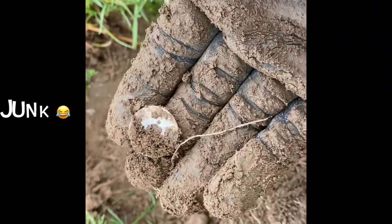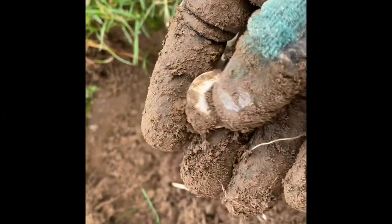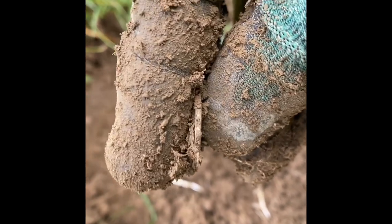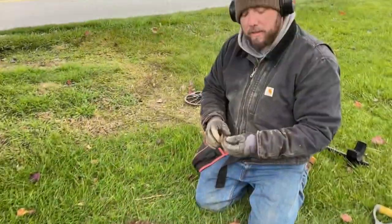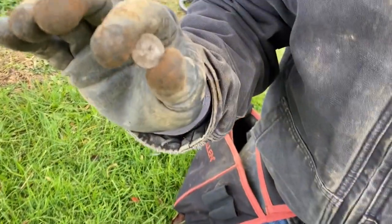Phew, solid 26. I thought I had a silver there for sure. Freaking aluminum washer. Man, that had me going. I saw that side edge and I was like, yeah, buddy, there it is. Nope. Washer. All right. What you got there? Another dime. Not a silver one. Nope.